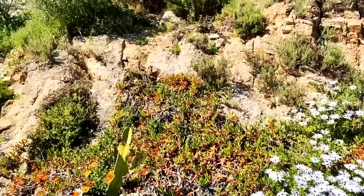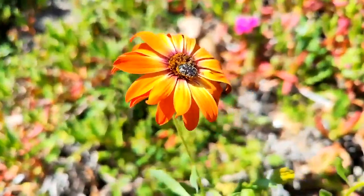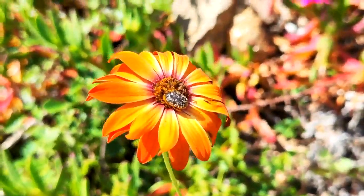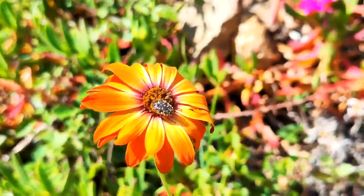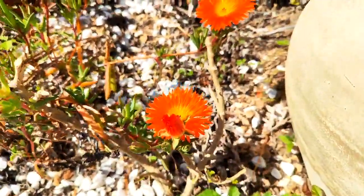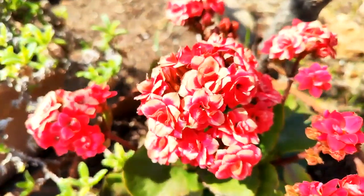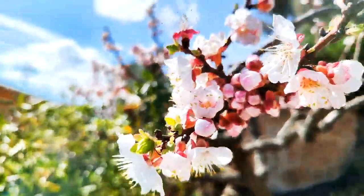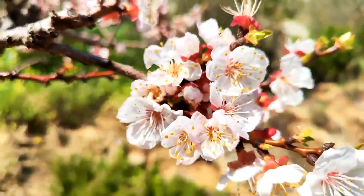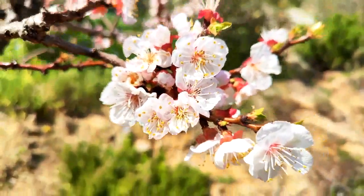See, the gardens are really well maintained. This should be a peach tree. Not sure if it's a peach or an almond tree. Wow.